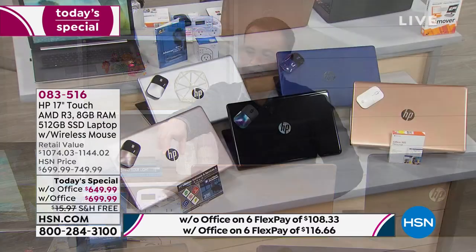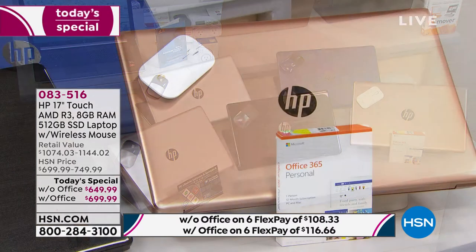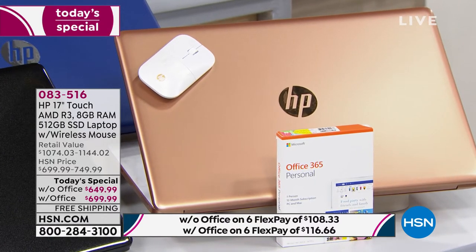I'm going to take you through the colors and the offer and why we've sold so many today. Starting down front, we have our rose gold. Okay, so rose gold, very popular. You'll notice there's a mouse attached to all of them. The reason a mouse is attached to all of them, because you're going to get a mouse for the first time ever, an official HP wireless mouse, color coordinated.